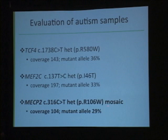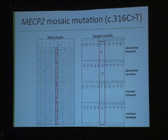It is a previously reported mutation, and the mutant allele was represented in 29% of the next-gen reads. We then performed Sanger sequencing, and again, the software did not identify the mutation. However, when we actually looked visually, you could see a very low level, but I think most of you in molecular labs can appreciate that this is too low to be detected by most sequencing software.